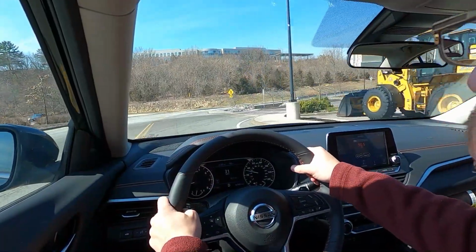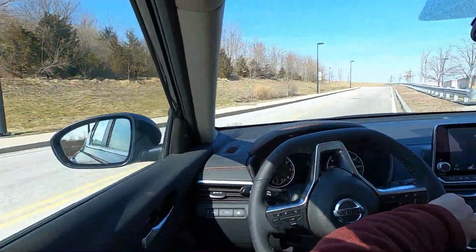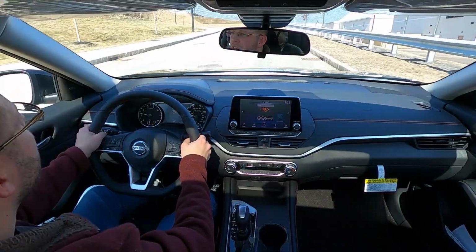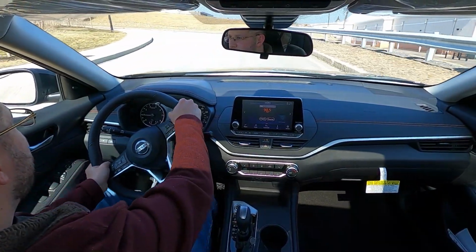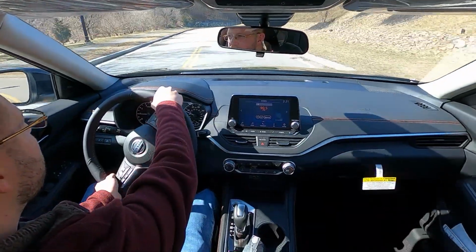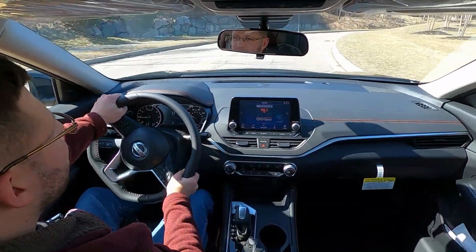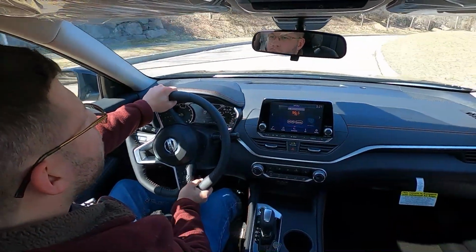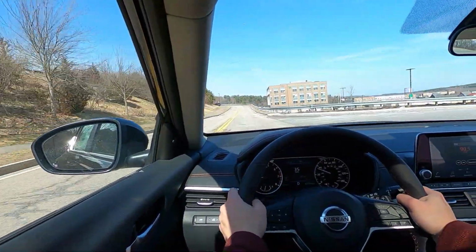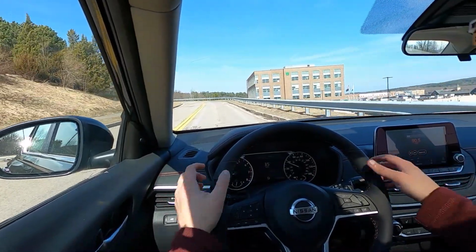So going on this winding back road, let's see how it handles. And you do feel the body roll, even though the SR does have a sports tune suspension. What I do like though is that the steering is decently weighted. So it does give you some feedback in the corners, and you can have some fun. It's very maneuverable. And to me, I think that it gives you just enough where you're not going to get bored of the driving experience.